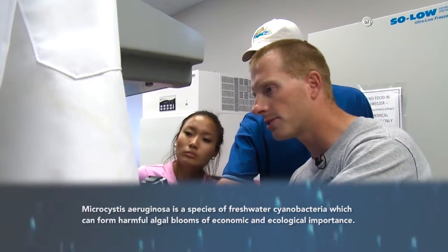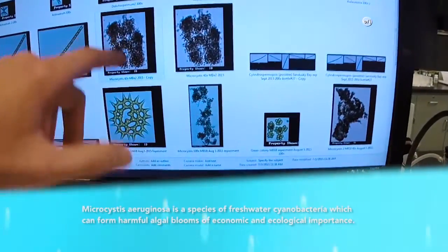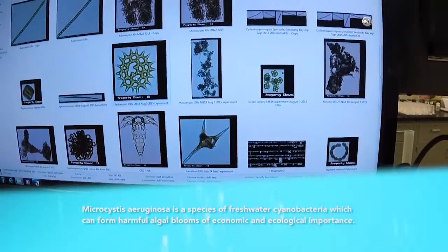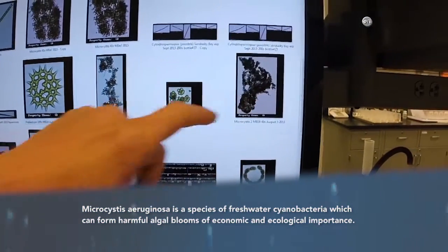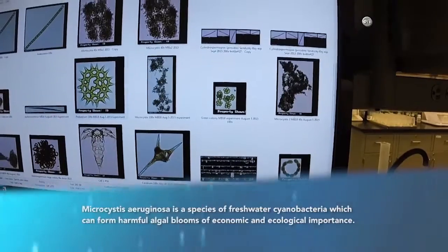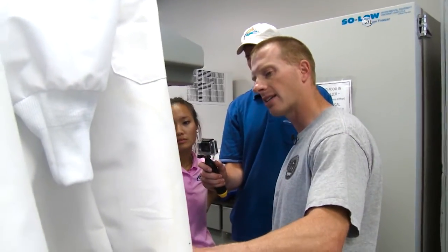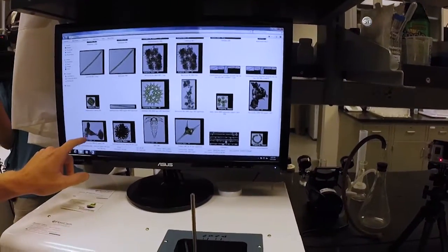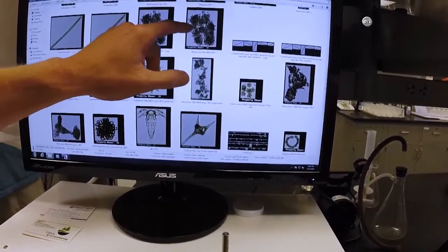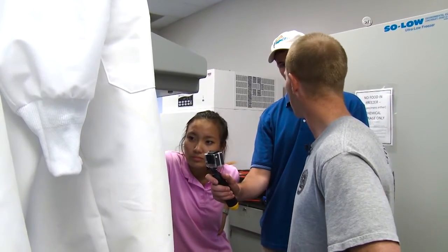Microcystis is really hard to describe, but it's like confetti. It's a bunch of cells just kind of randomly linked together. They form these flaky-looking colonies. Each little black dot here is its own individual cell, and this is the type of algae that produces all the toxins that we're concerned about.